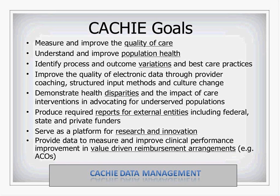We saw the writing on the wall for value-driven reimbursement, meaning accountable care organizations. We see the future of medicine being reimbursed for the quality of the care that we're providing, and we need these reporting and improvement tools in order to rise to that occasion.